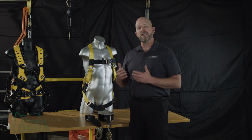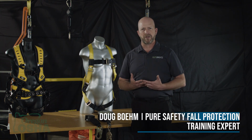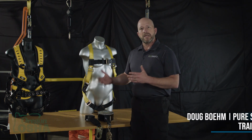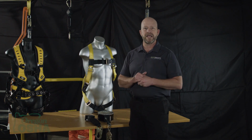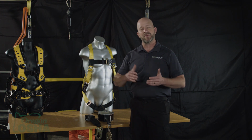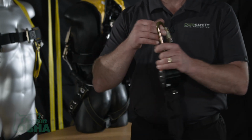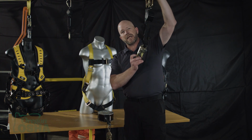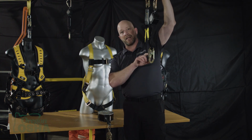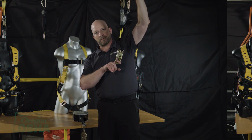The benefit to using an SRL versus using a lanyard is that on a lanyard system, although it is a fixed length, you have to fall the full length of it before deceleration occurs. Whereas a retractable has the ability to arrest the fall in a very short distance. Class A's are 24 inches or less, Class B's a maximum of 54 inches. And the reality is that if a small block like this is attached to the anchorage and to the worker, if they begin to fall or accelerate, it's going to stop them in a very short period of time.